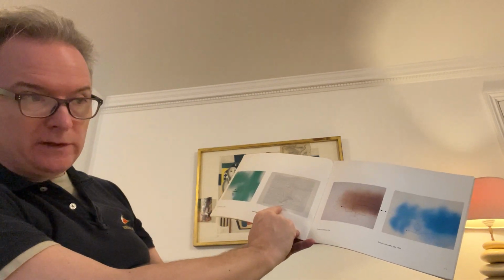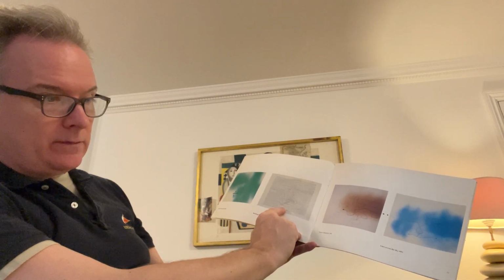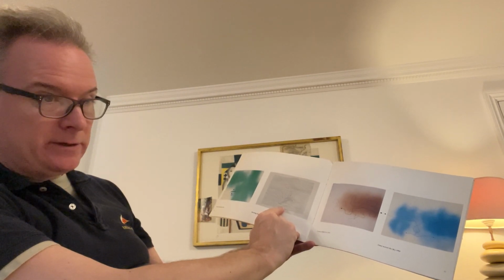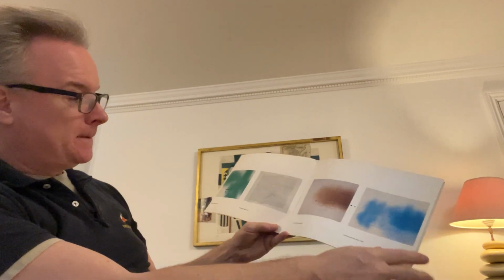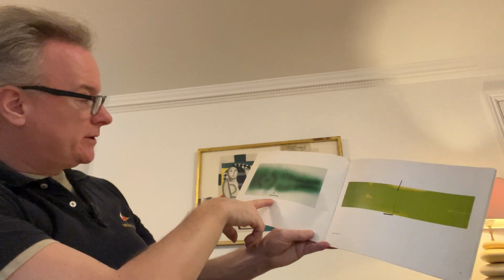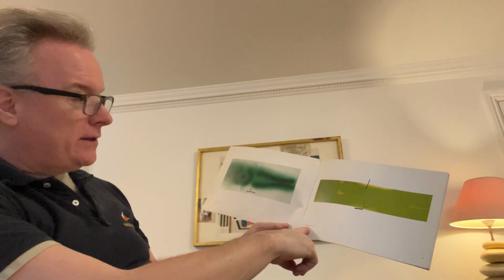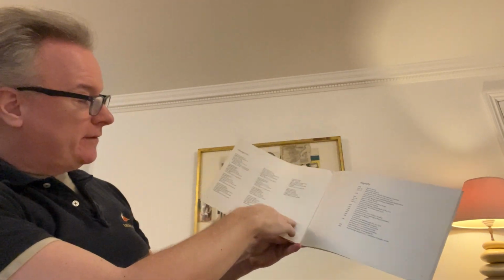He has done this sort of liney drawing from the late 40s. He had been doing liney artworks from that early period. Green Water. Senza titolo, that means without title in Italian.